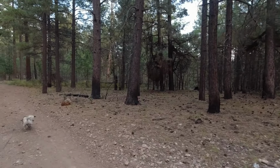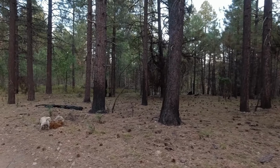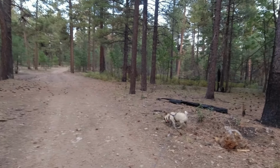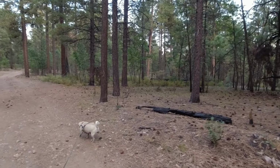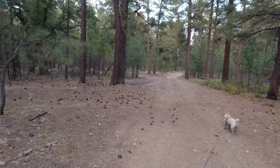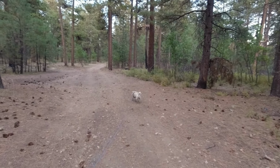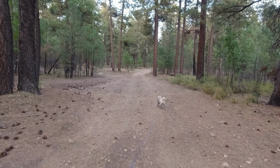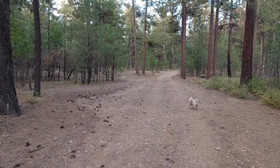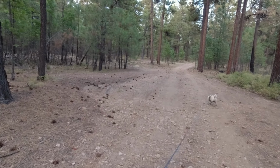Interesting trees with the fires that have come through over the years, and the way they regrow and everything. Like I said, it is zero wind. And there's a crow that keeps harping.